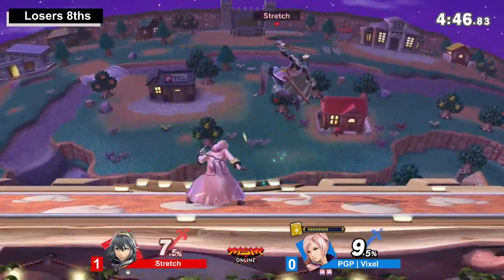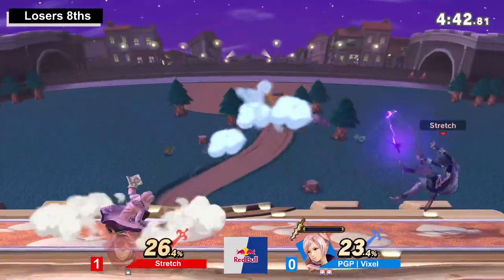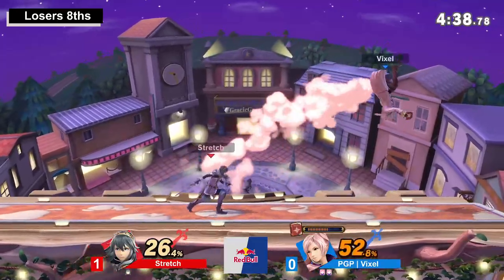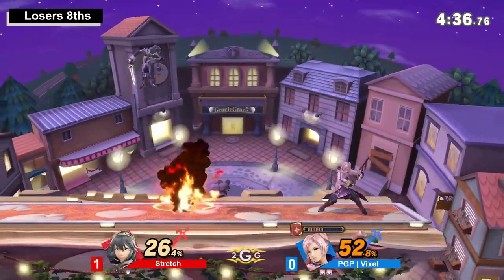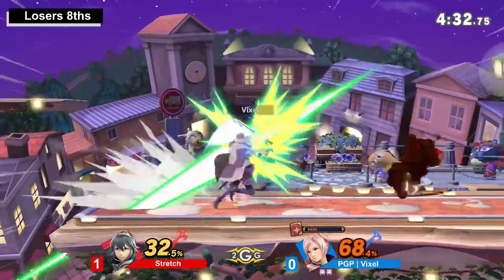Again, nice catch there from Vixel. Definitely having a much better time in this game, too. He's really starting to punish Stretch for holding forward, which is something he wasn't able to do in the first game.